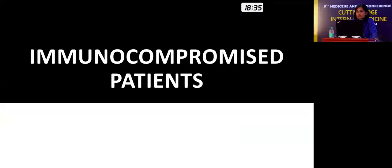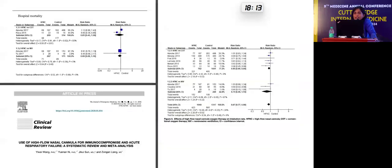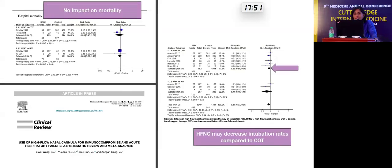Our patient is immunocompromised, okay? He's post-allogenic stem cell transplant. Is there a role for high-flow nasal therapy? This is a randomized controlled trial published in 2018, with 776 patients. This study showed no benefit of high-flow nasal cannula over standard oxygen therapy in decreasing mortality or the need for invasive mechanical ventilation. A meta-analysis, however, which pooled many studies, found that there is a decrease in intubation rates in comparison to conventional oxygen therapy in immunocompromised patients. So you can consider using high-flow nasal therapy in immunocompromised patients over conventional oxygen therapy to decrease intubation rates. There's no impact on mortality.